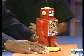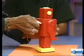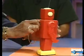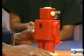All right, welcome back. So what did you think about my toy and how it moved? Let's take a real close look here and see what we have. First of all, I'm going to wind my toy up. And Malia, what does that do? It stores up potential energy in the wind-up place. Okay, it stores up the potential energy here.